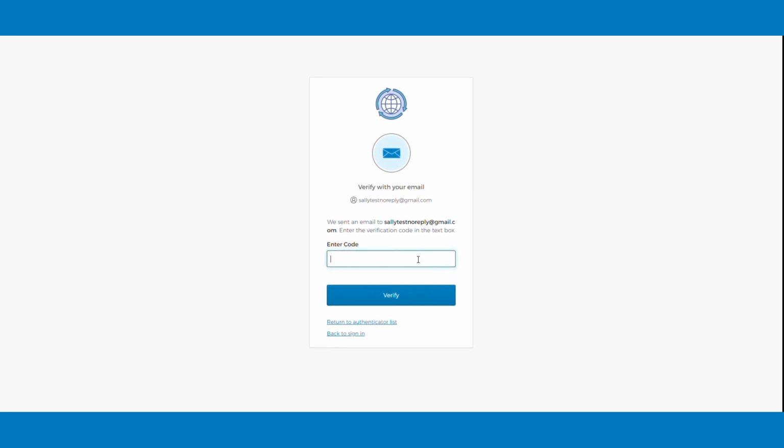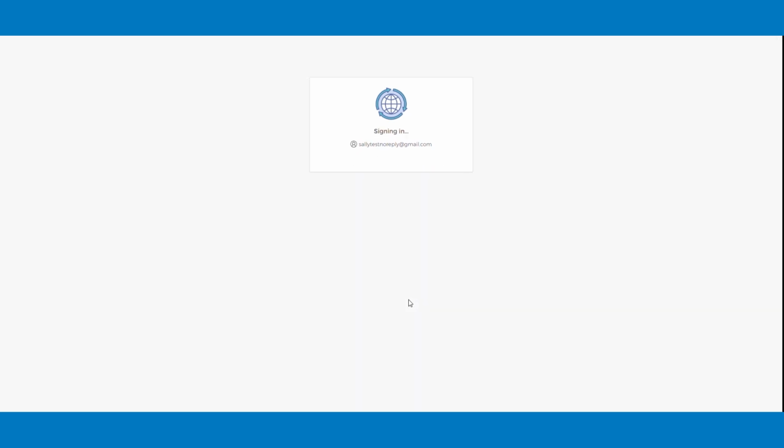You will then receive a verification code in your email to confirm your account. Enter the verification code from the email message and click Verify.